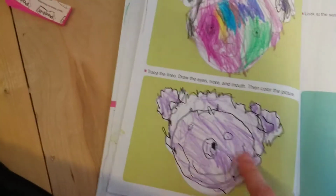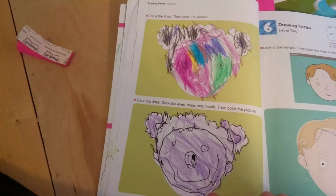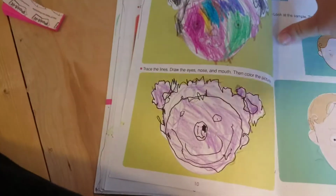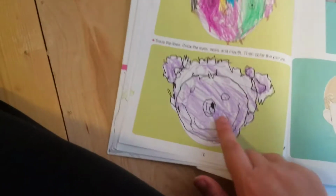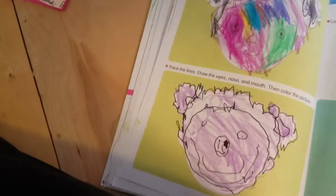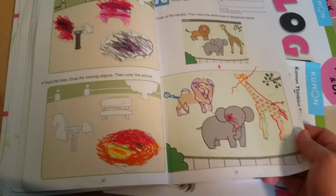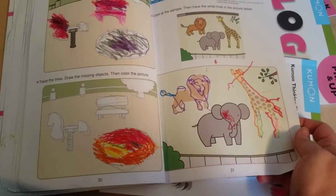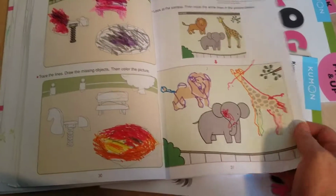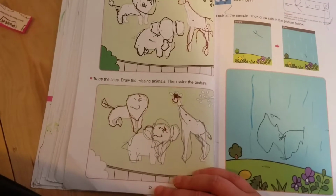And as you can see, she kind of did it, but she didn't quite fully grasp it. And even at this level, the art teacher friends and family were very impressed with what she had done. By week 16, you've moved beyond faces, and now they want you to draw an entire, multiple animals. It's here: draw a lion, an elephant, and a giraffe, go.